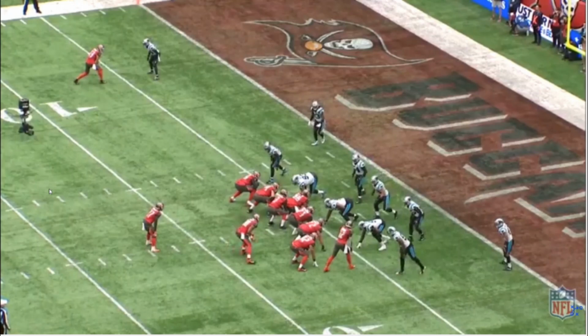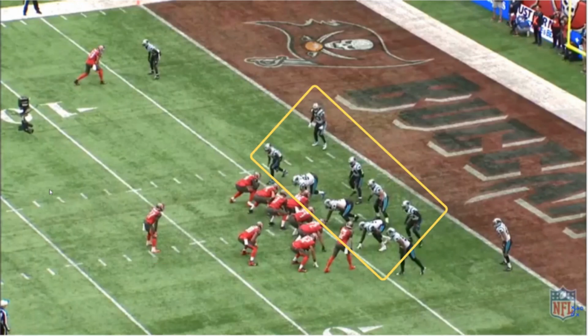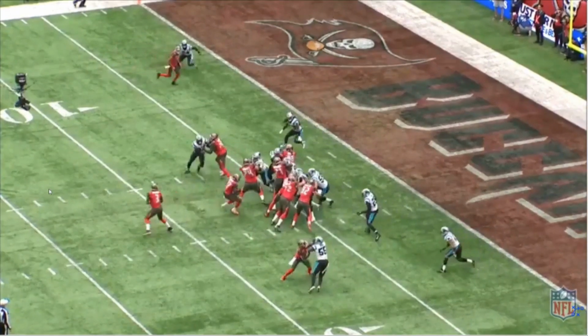So on this play, we see that the Bucs are running a heavy formation with two tight ends and two wide receivers on the field. As expected, they are facing a stacked box, and there is nowhere for Jones to go when he gets this handoff. So I'm going to freeze this clip and take a quick look at what Ronald Jones was looking at here.